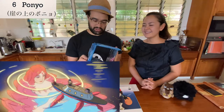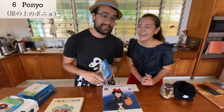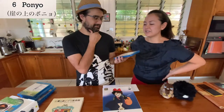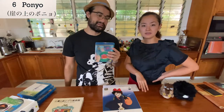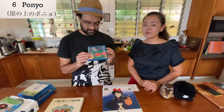Ponyo. I've never seen it before. Yuka's never even seen Ponyo. I'm so disappointed. I don't remember the storyline, but I remember the old artwork because this was a really, really huge kit, wasn't it? A few years ago. 2008 is when it was released. Oh, so 12 years ago. Quite a long time.